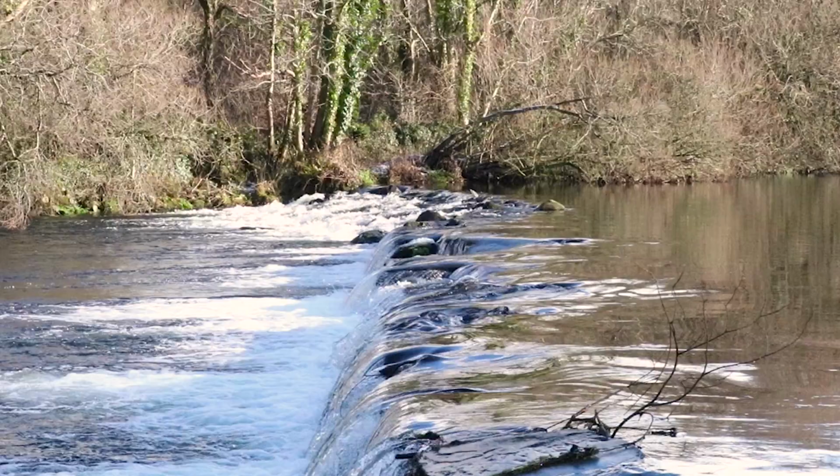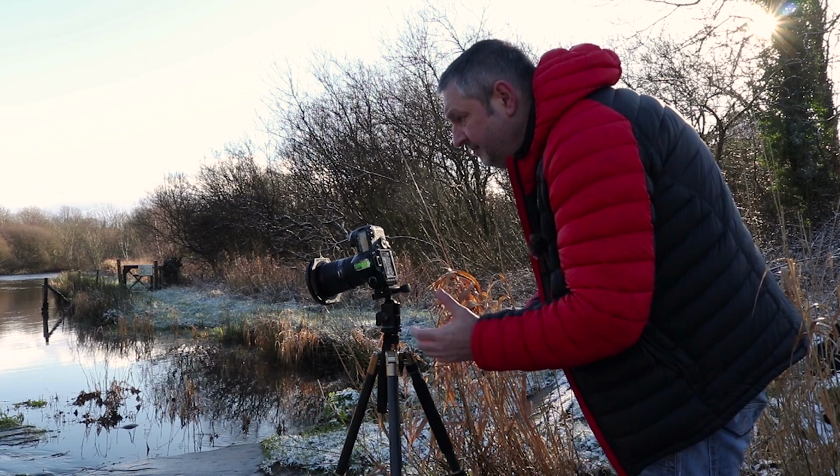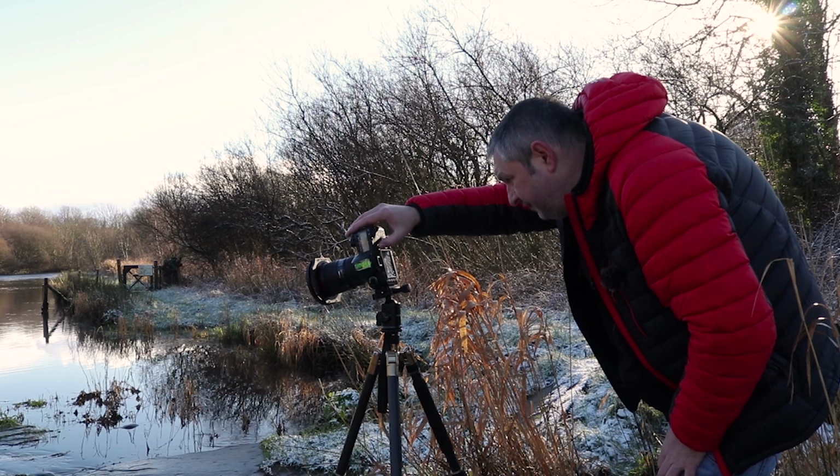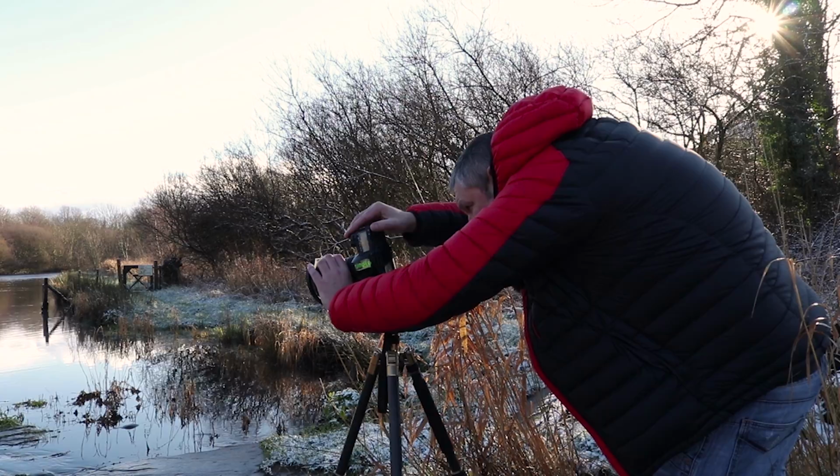I'm going to try this in a portrait, so I've tried to include these rocks right at the bottom here coming in. You've got some nice green here in the foreground, so I'm just going to focus right onto the bit of green in the foreground. Get that nice and sharp there.